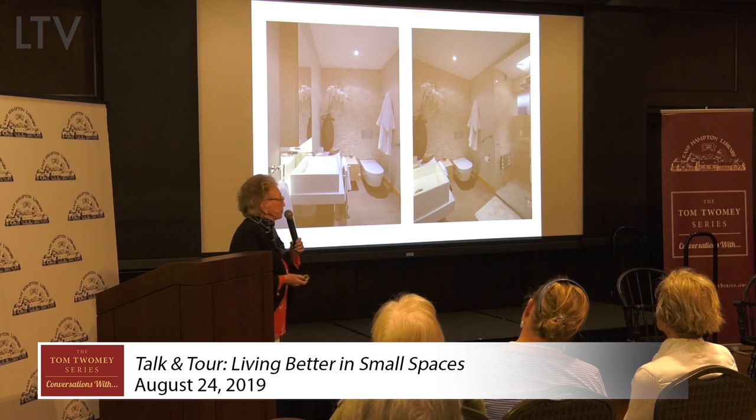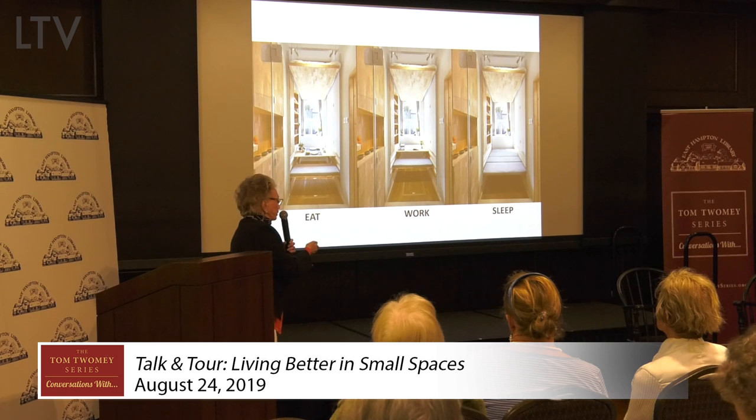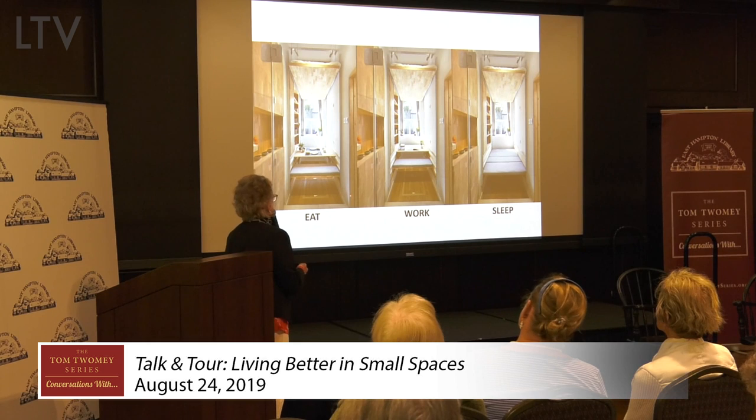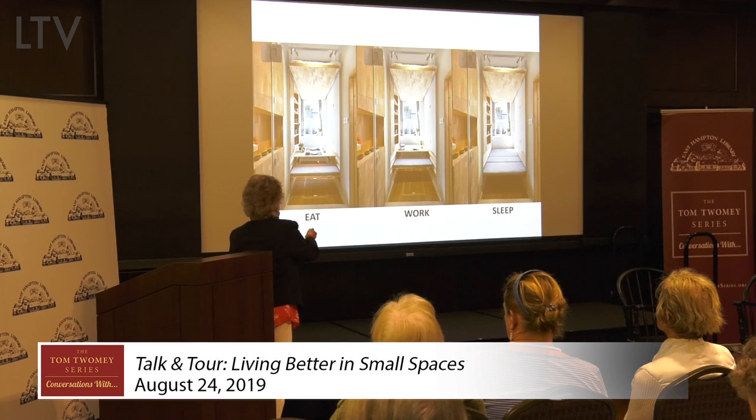So closets, I think I've done them now. You can think of lots of things you can do with a closet, but you probably haven't thought of this. This is a Chinese design. This is a Chinese architect who decided that in one closet you can eat, you can work, and you can sleep. And he uses a pulley bed, which drops down, and he uses a table, which slides out, and another bed, which slides out, and it even can sleep two people.